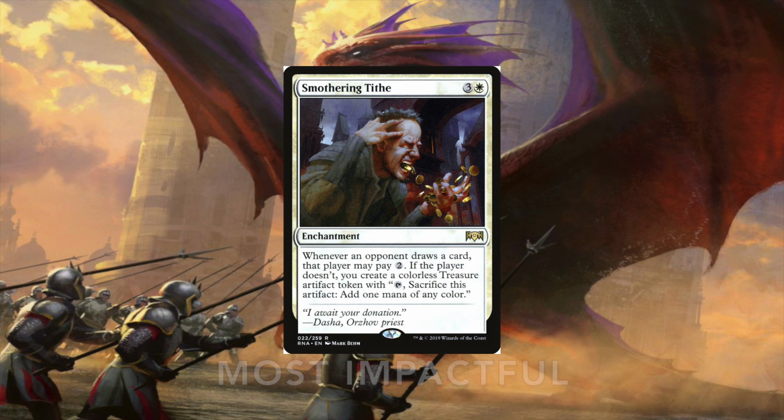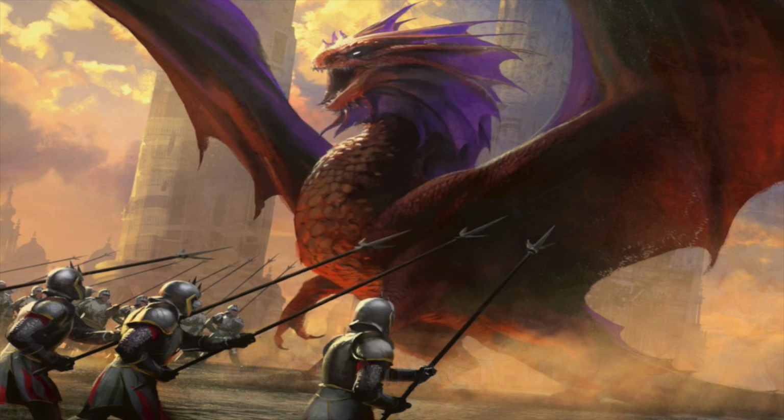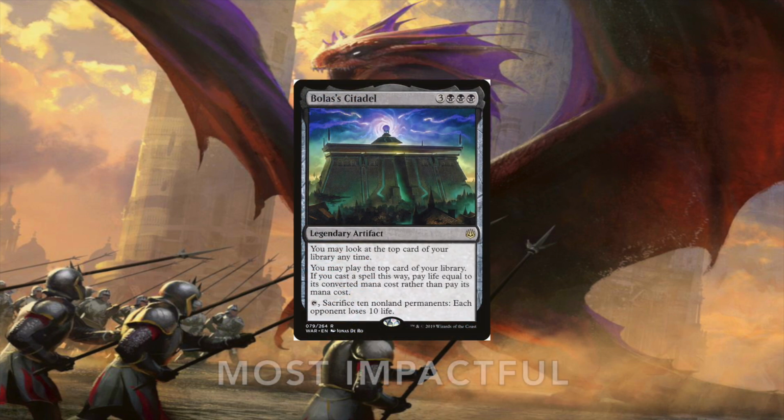That sounds horrid. Yeah, there's someone in my group that does that. Wow. So moving on, we have Bolas's Citadel, which is a card we've already talked about, so I don't want to go too deep on it.